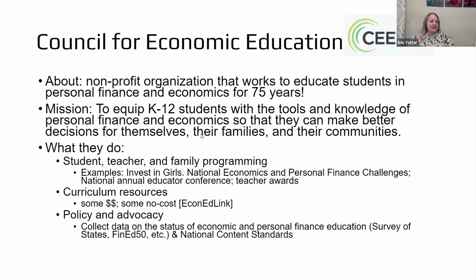Okay, leaving the Fed, next place we've got to talk about is the Council for Economic Education. The Council is the OG of economic education providers. Their new logo says they have been around for 75 years, which is a long time to be doing this kind of work. They are a nonprofit doing this work out of New York City, and they are focused on teachers and students. So they do teacher, student, and family programming.